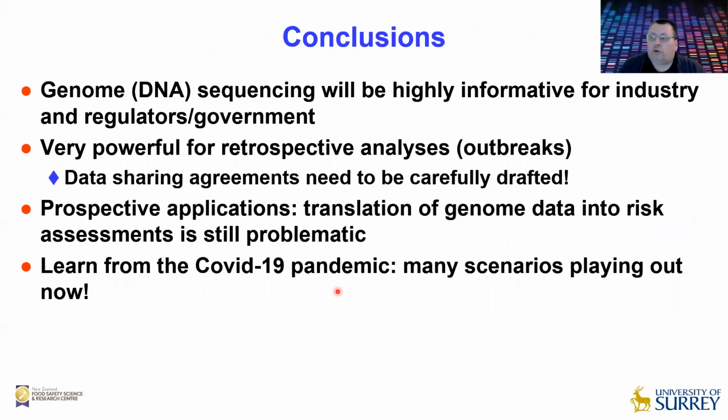And so to conclude, it's highly informative, and industry, regulators and government will need to deal with this. It's very important they know how to do it as well. It's extremely powerful for retrospective analysis, for outbreaks, but that also means that data sharing agreements, especially with industry, are of course very sensitive. They need to be very carefully drafted as to what information can be shared and what cannot. We need to work on prospective applications and also especially on how we translate this into risk assessments.